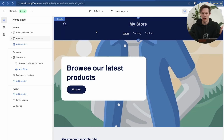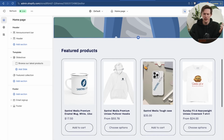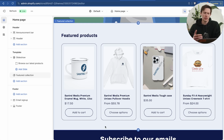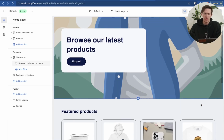The first one, of course, is our header on the top. That's going to be navigation and stuff like that. The next one is this little slide right here that just shows a button for browsing our latest products. This down here is one big section. Usually you can differentiate the sections by the background they have. So dark blue, a light section, a photo background section. Those are the different sections we have.